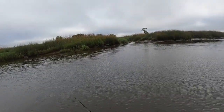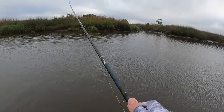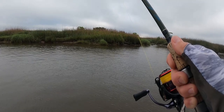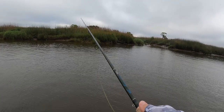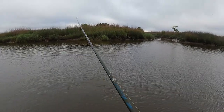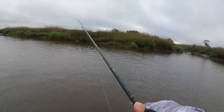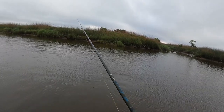All right, let's see who might be home over here. I did see a little bit of bait pushing right in this little pocket. Need to stay off the bank as much as I can. There we go. Tide is going out, so I'm just gonna drift down the river. And if it looks good, I'll give it a shot. There's a bite. Oh, that was a miss. Man, come on back for that one.